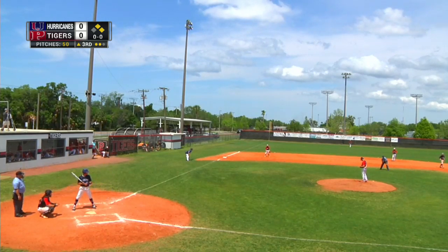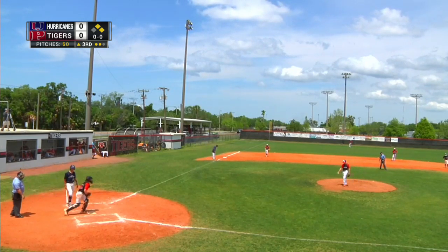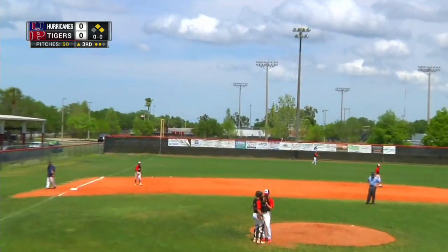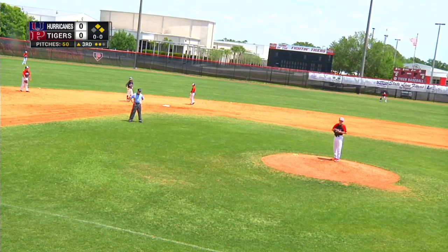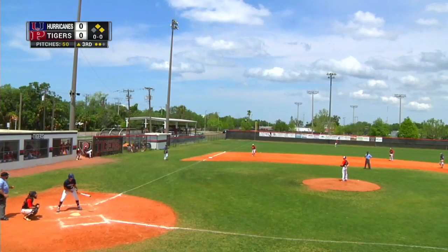And then he steps off the plate. Ty Hooks making the call, and they're going to have a timeout to talk it over. Ty's calling the pitches today and doing an excellent job. I think it's a great gesture from Coach Glass and the staff to let the senior catcher, who is very adroitly managing the baseball game with Tanner Goforth, have the opportunity to call pitches.